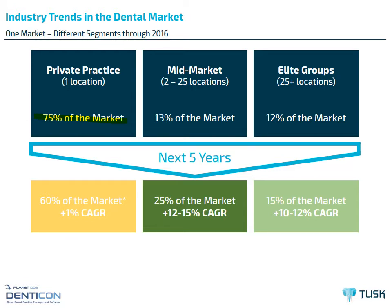Well, private practice drops from about 3/4 of the market to about 60% of the market. The middle market group, which is this one in the middle, 2 to 25 locations, goes from roughly 13% of the market to about 25% of the market. And your elite groups grow from about 12% to about 15%. Now, those are just the ways the overall pie, the distribution of the pie, shakes out. The more important numbers on this slide are the ones that indicate compounded annual growth rate, or CAGR.